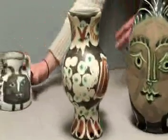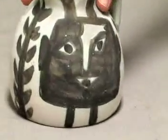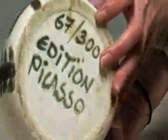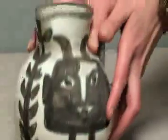And last but not least, another smaller pitcher, and this one from the series called Heads. And this one also, again, signed from the edition 67 of 300 on the bottom.